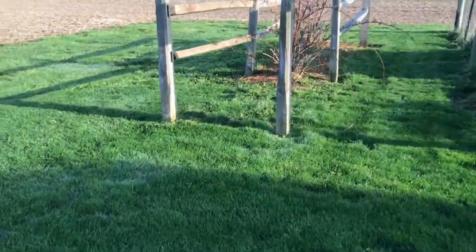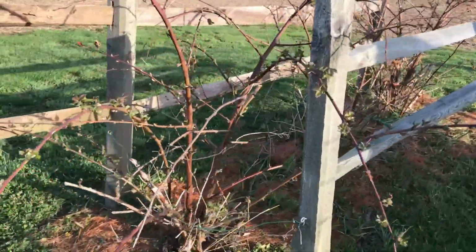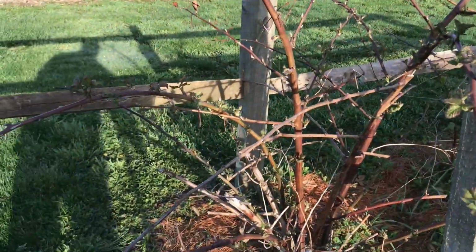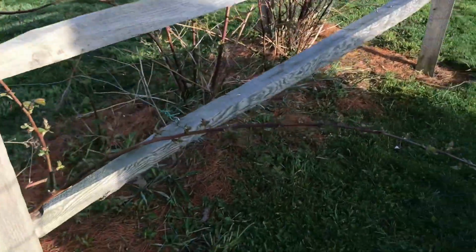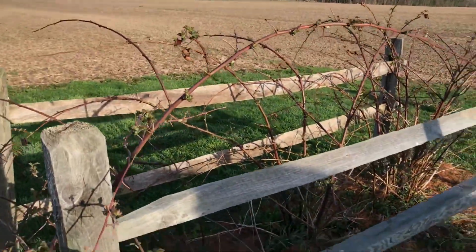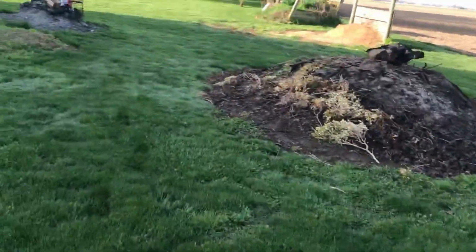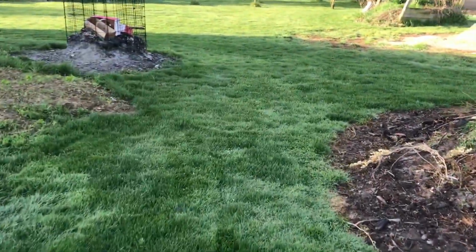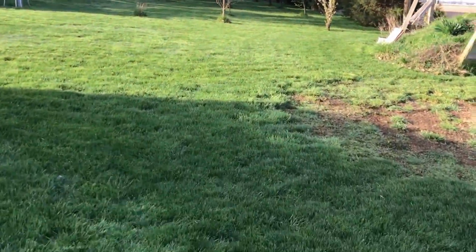And of course, these are the blackberries. They're different than black raspberries. They're the bigger ones. And as you see, they're starting to pop right now, so it won't be long they'll be getting blossoms on them. And I gotta cut the dead canes off. And then the orchard's pretty much mostly pear and apple, and it's coming along.